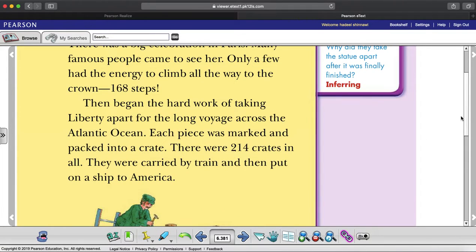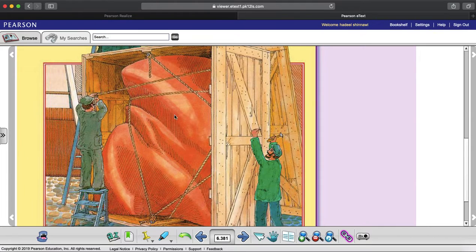Look at the crates. This is how they were going to move the statue. They put each part in a crate and they put it on a ship to America. So these are the crates, 214 crates, meaning 214 pieces of the statue. Each piece is inside one crate. So that was very, very hard work.